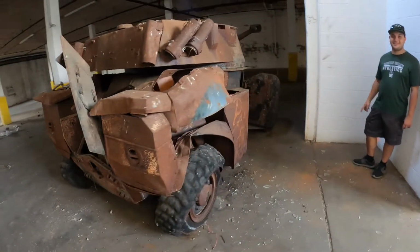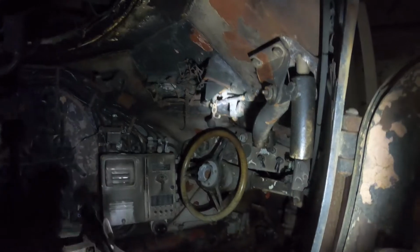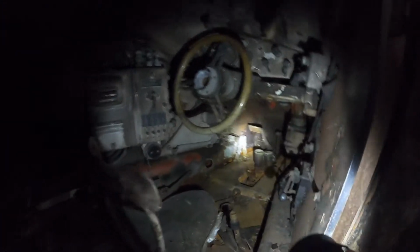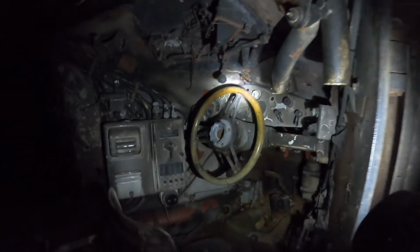The steering wheel and everything. Look at all of these components in here. See the gas pedal and the brake? The sights are right there. Different gauges. And then those small little seats for two other guys to squeeze in here. I can't believe that 3 guys were able to squeeze in here. It must have been like an oven.